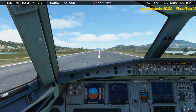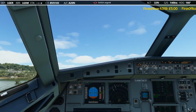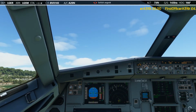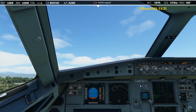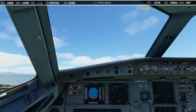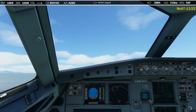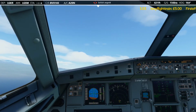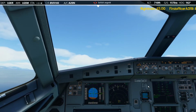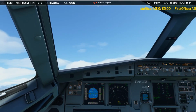V1, rotate. Positive rate, gear up. And climb straight ahead to 500 feet, which is now. And then commencing the left turn. And around about now, we could turn the autopilot on as well by the looks of it, he says, as it then turns right ever so slightly.